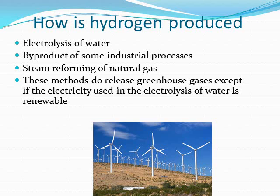Hydrogen is normally produced through the electrolysis of water, as a byproduct of some industrial processes, or by steam reforming of natural gas. These methods do release greenhouse gases unless the electricity used in the electrolysis is renewable.